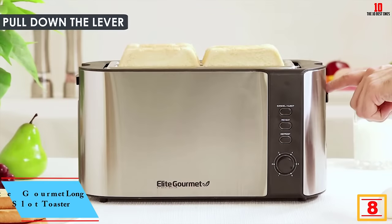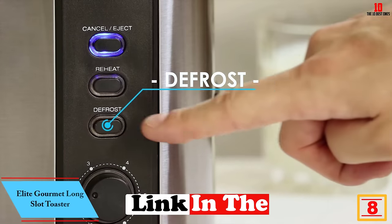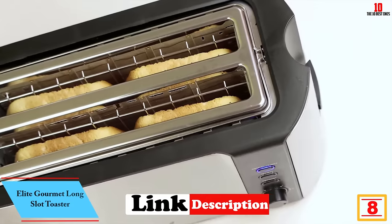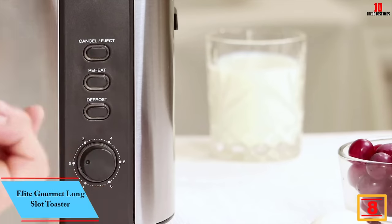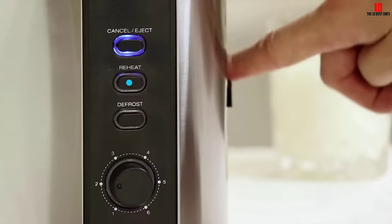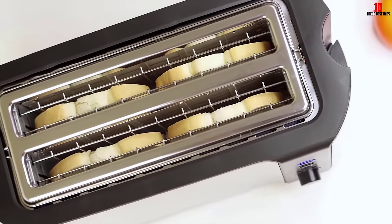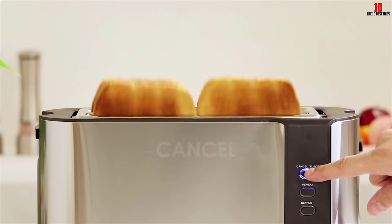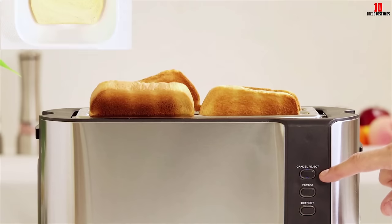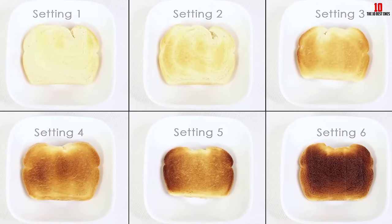At number 8, we have the Elite Gourmet Long Slot Toaster. Elite Gourmet serves up an elegant long slot toaster that looks great on the kitchen counter while also performing strongly. Perhaps the key benefit with this model is that the slots are not just lengthy, but also extra wide. Whatever type of bread you enjoy toasting for breakfast, it should fit inside this unit with room to spare. If you use a standard pre-sliced loaf, you'll easily fit 4 slices inside.